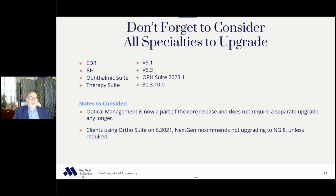It's also important that you don't forget your specialties when you're doing an upgrade like this. One thing to remember is that optical management, if you are on optic or the optical management, is a part of the core release. So you no longer have to do the separate upgrades for the optic or the ophthalmic. But for ortho, if you have the ortho suite, it's recommended that you don't jump onto NG8 right away and you wait a little bit longer. So you're going to want to look at the specialties that you have, where you are today, and then figure out if you want to upgrade or not.